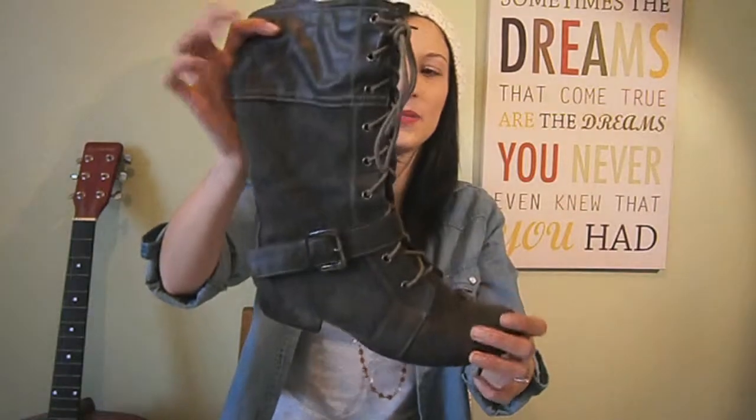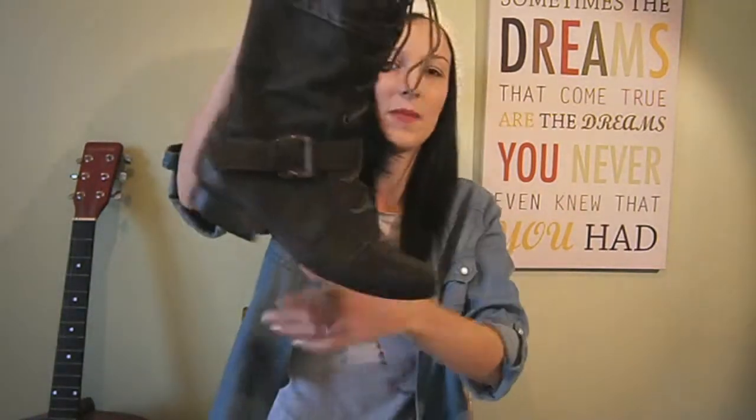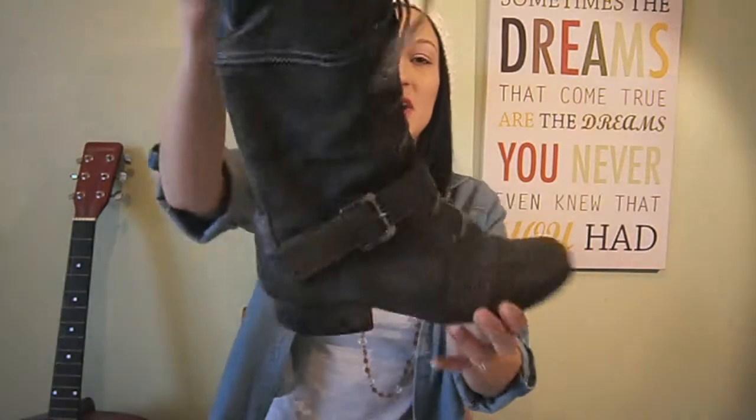I'm a bit ashamed of this next November favourite because they're really in bad condition. But I've been living in these this month because they're just so comfortable. They are these combat style boots, and they're just pretty simple. They've got the lace and a buckle there and a zip on this side.